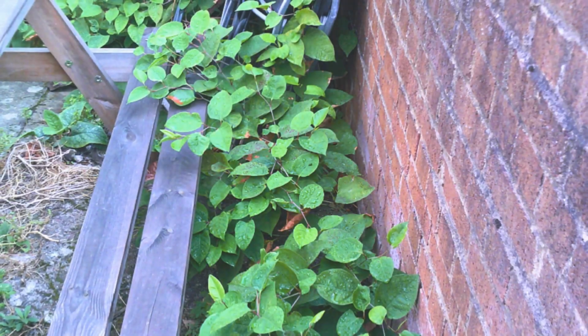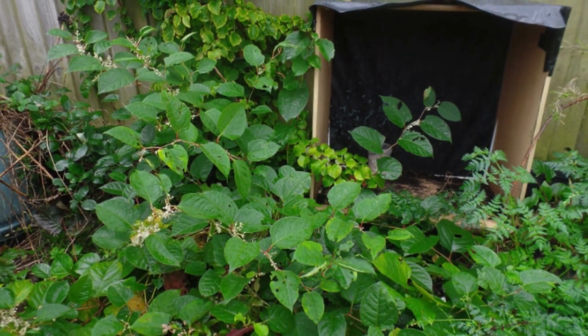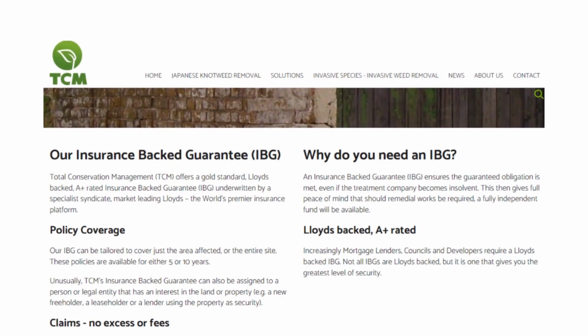In fact, many of our clients come to us frustrated because they believe they have removed the Japanese knotweed from their garden only to find a new infestation next year. And what's more, if you try to remove Japanese knotweed yourself, you won't receive an insurance-backed guarantee, which is essential if you choose to move in the future. But there's more of that on our website.